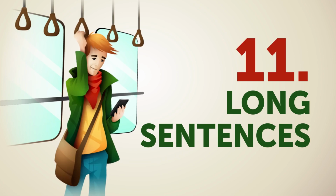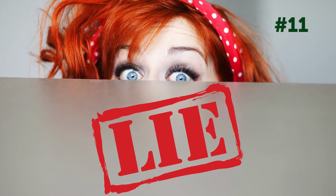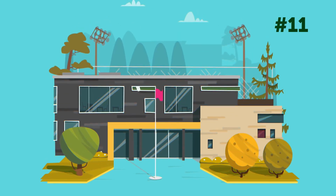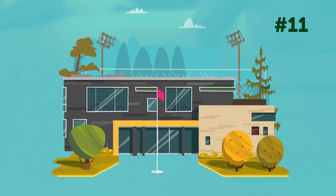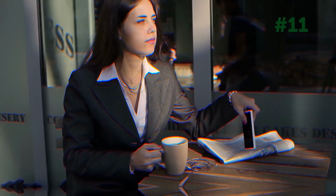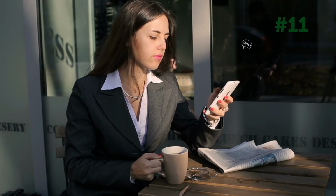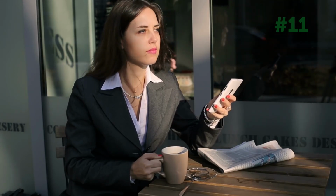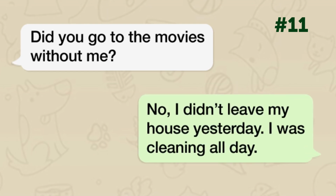Number 11. Long sentences. A liar subconsciously tries to hide their lies between the lines. Research by Cornell University proved that a false sentence is usually longer than a true one. When the subjects of the study had to tell lies, their sentences were one word longer on average. So, when texting with someone, keep in mind that people usually try to keep it short because they want to get their idea across as fast as possible. That's why we have a whole slew of abbreviations used in texting lingo. But if you notice that someone is using unusually long sentences when they normally don't, it might be a sign of lies.